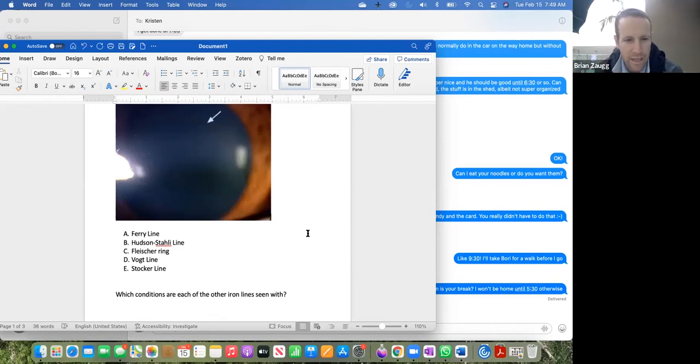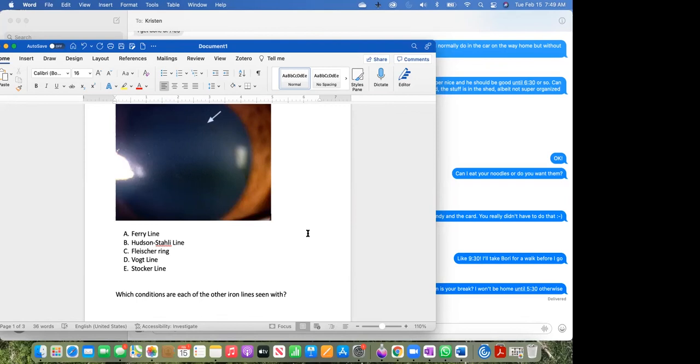So where do you see a Ferry line? I don't know the answer to these. I don't know any of these answers. I can walk us through them. Yeah, go ahead. So Ferry line, I have stupid little thought processes for these. Ferry line, I think of boats, and I think of a bleb sitting on water. So Ferry line is right underneath the bleb. Hudson-Stähli, I just think of as the Hudson River. So this is in older people, their tear meniscus line, eventually as you age, you just get that horizontal iron line at the inferior one third.